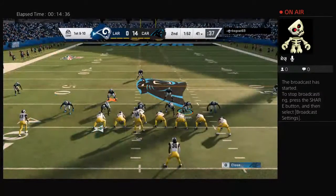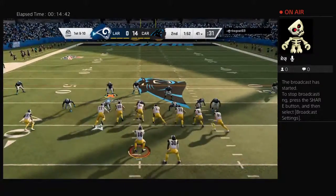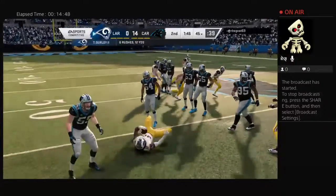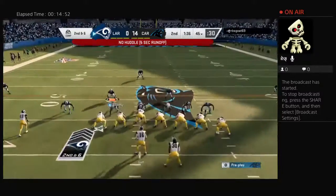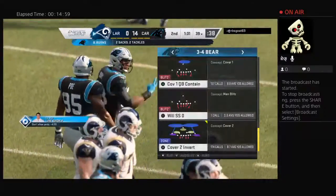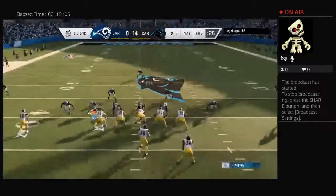So good starting field position for them here as they come up 1st and 10 at the 41-yard line. Now Goff will hand this one to Gurley. Call it a gain of 4 on 1st, and that'll make it 2nd down from the 45. Goff nowhere to escape, and he goes down. Brian Burns able to get in there for his second sack of the afternoon.